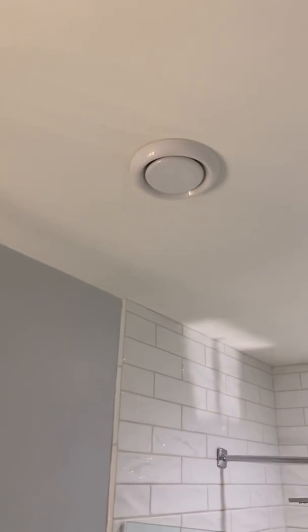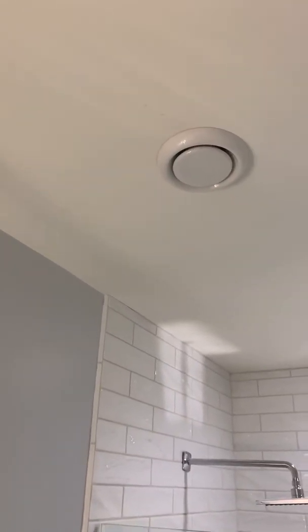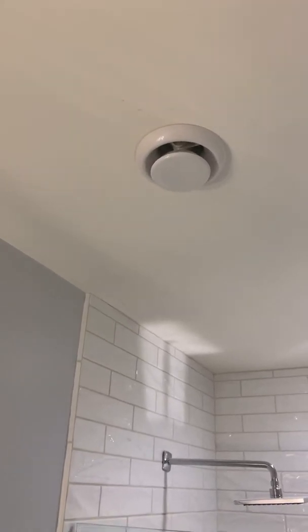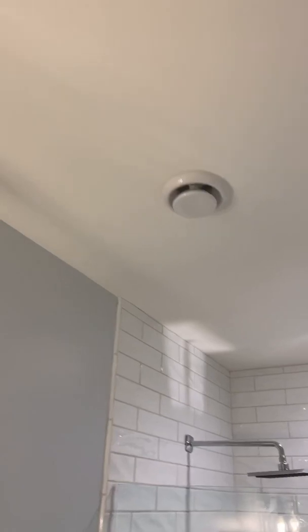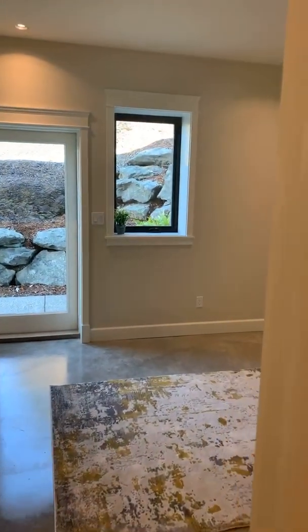The home as well, if you can look up over there. You see that? See how it's moving? That is the HRV, the heat recovery ventilation system that's in the house. You'll find there are no bathroom fans. When you get a home that's built with ICF, if it's got an HRV system in it, again, like I was talking about earlier, it breathes better. That's how you do it.